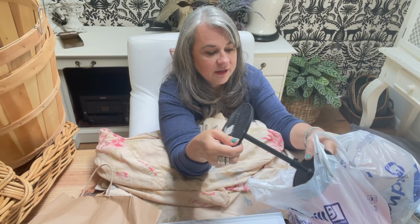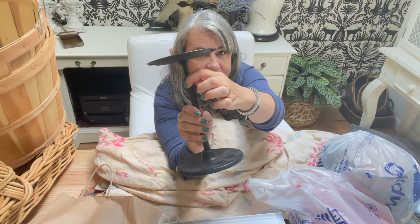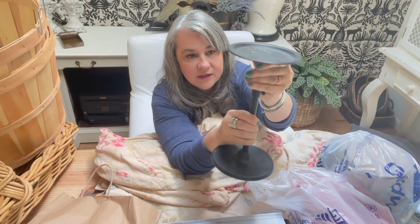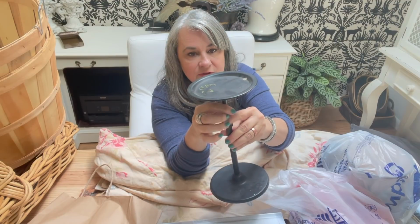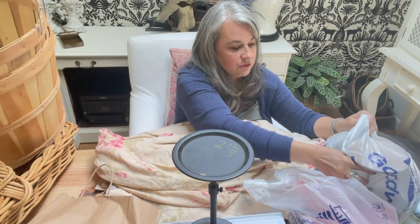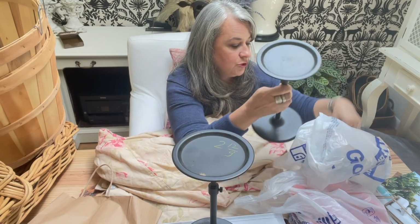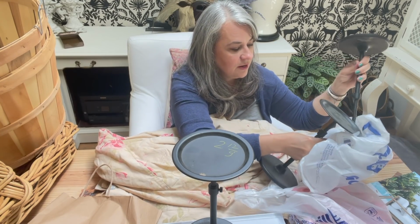I found these really cool candle holders. They're sort of industrial. They have a little thing that you turn here that can raise or lower it, and then you tighten it. I haven't even cleaned these up yet, but you can see they're metal. So simple and pretty, just the kind of thing I love. So there were 3 of those. Let me get those out. And they were $2 a piece, which I thought was a great price.